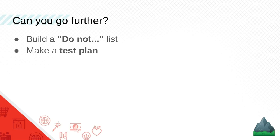All right, can you go further than that? Sure, you can build a do-not list. That could be really helpful for anyone who starts working on a project. Maybe you haven't secured the whole project yet, and you want to make sure someone doesn't send those 10,000 emails. So it's always useful to know what you should not do. It could be stuff as simple as do not use Drupal Backup and Migrate to export a database because XYZ. So do not touch that module. It could be a simple do-not list for the time you secure the application.